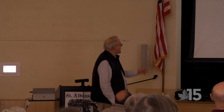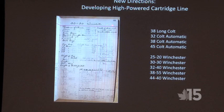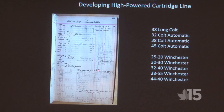Now, this is my grandfather's logbook. This is the book that he used for all of his designing the cartridges. I want you to see this one, 30-30 Winchester. He was in the process, see all these? This is his designs for making all the different dies that you need to take a slug of brass and turn it into a cartridge. Now, notice this, 30-30 Winchester. All of these were ones that we have information that these were actually made by my grandfather. They are not existing in the antique cartridge collecting trade at all.